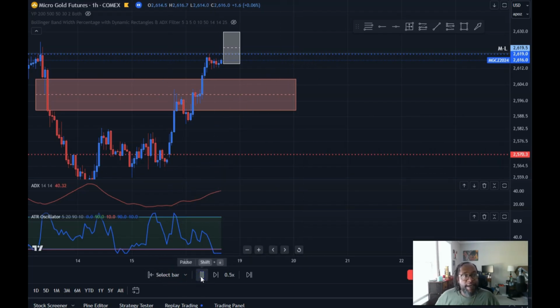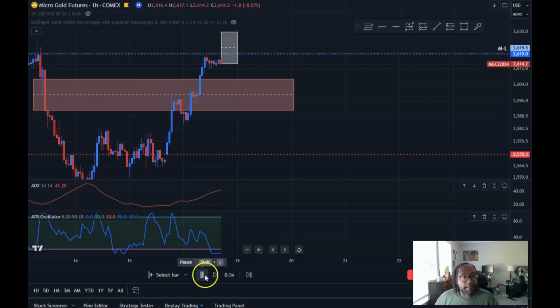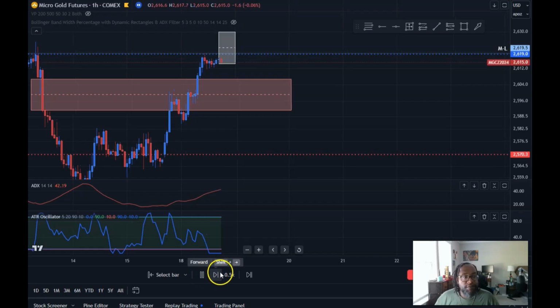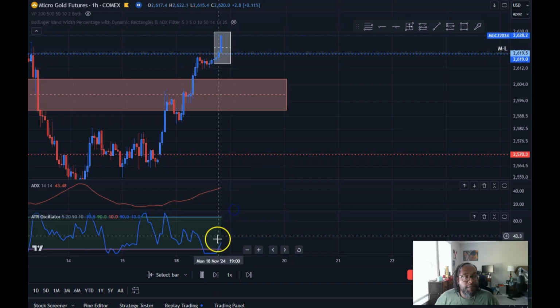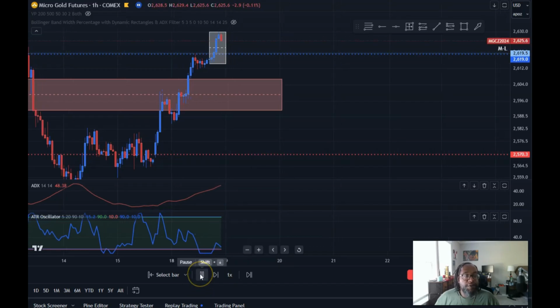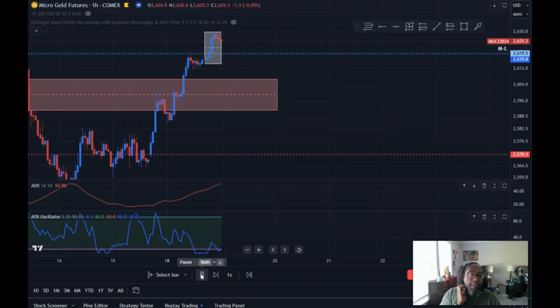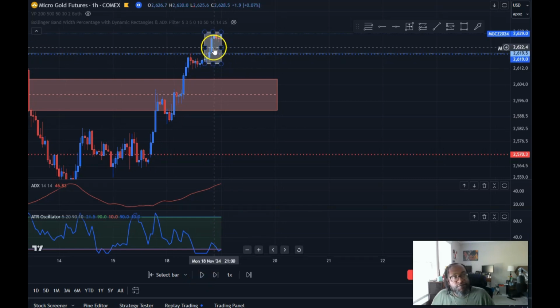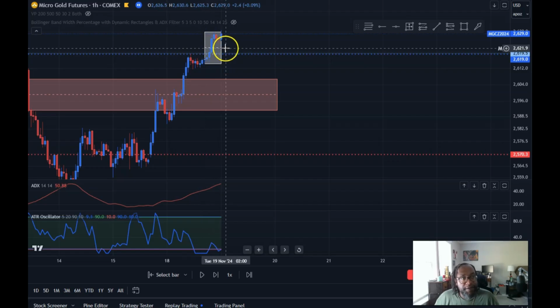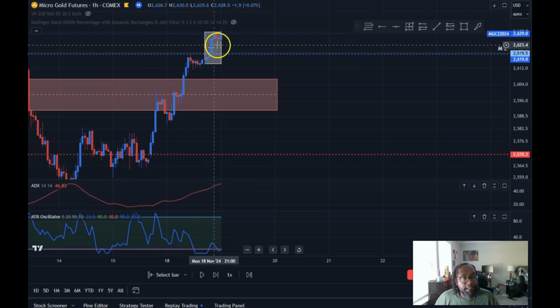So if I play this back, now what I'm looking at is I wanted the Asian range to finish playing out, right? So we let it finish playing out, and we come to midnight. Let me pause it right here. You see in the Asian range, price moved up, and you have 50% of the Asian range right here, and price is starting to maintain right above this Asian range.